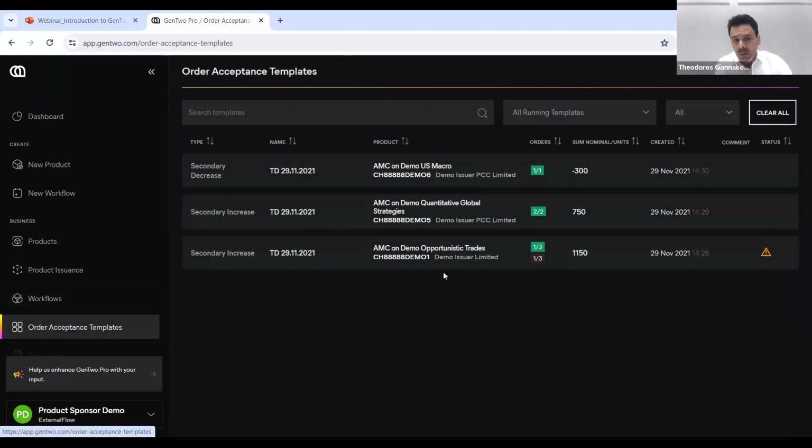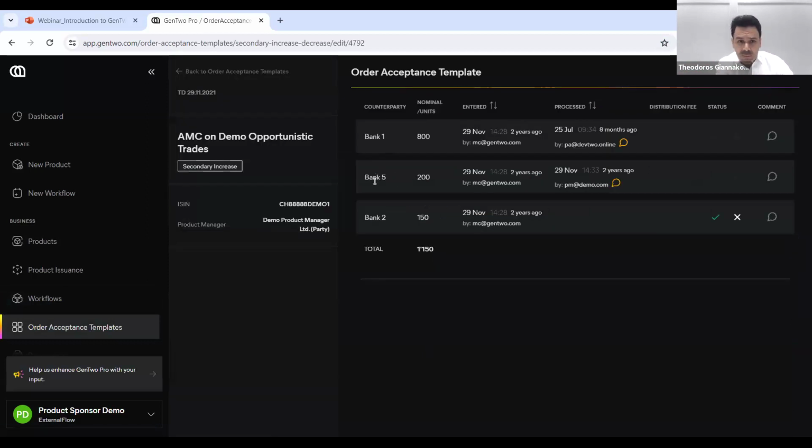In this blotter, every time there is an incoming order, either an increase or a decrease on one of the products, the manager will be able to see it. He receives a notification that, for example, in this case, we see bank 1, bank 5, and bank 2. Obviously, these will be real bank names in production. He will be able to see that a bank is subscribing or redeeming a number of units, and he will have these two buttons here to accept or reject the order.